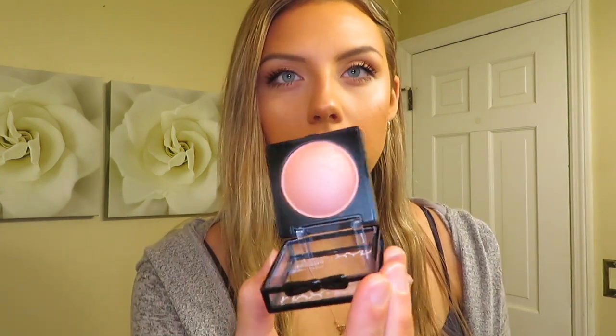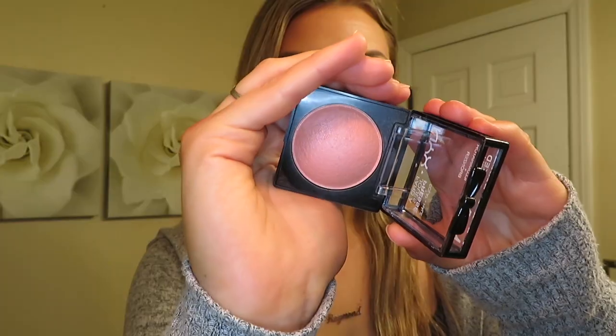So this is what it looks like. It looks more pink in this light, but it's more of a coral pink. It's a really pretty color and it has some shimmer to it. Not too much, just enough. So I'll show you guys on my finger. It looks like that, and it's very subtle.